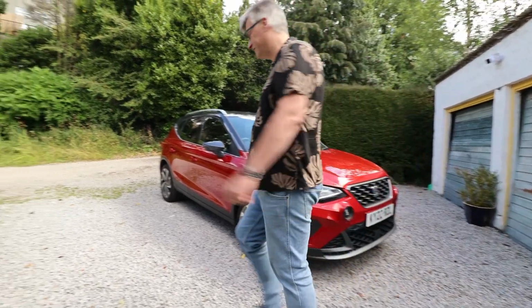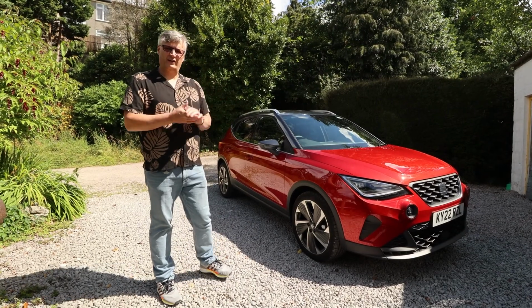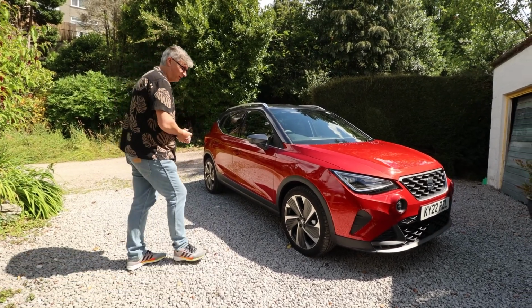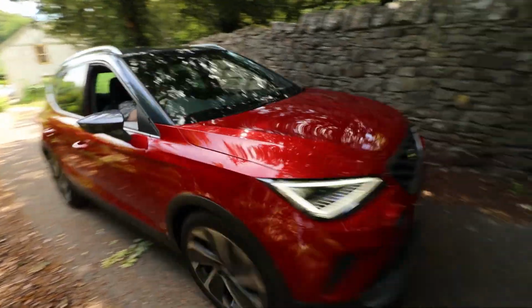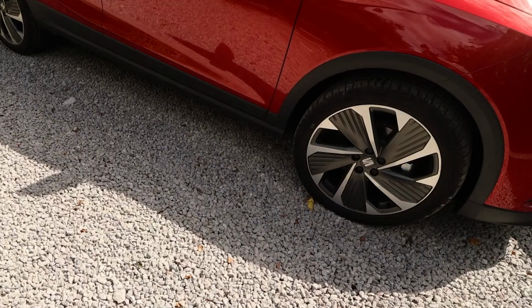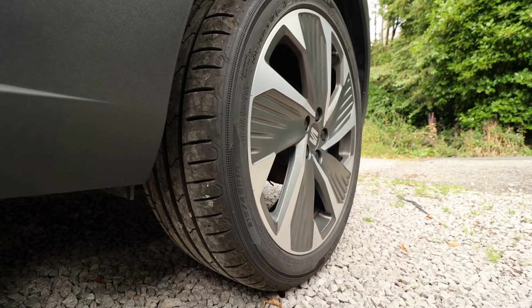Very nice. Now with the FR Sport you get 18-inch wheels. Now if you go for, say, an SE technology, there'll be 17s, and if you go for a higher trim, you can even get 19s. But I think these are perfectly sized for the vehicle. Now it's not the highest profile tyre, but on road it feels good. Decent ride height, so that allows you to go and do a little bit of adventuring. And I think they look very smart, especially with the plastic cladding here. They also match the rest of the vehicle.